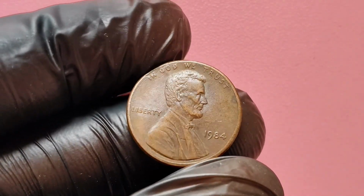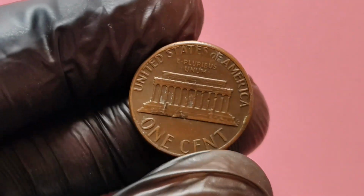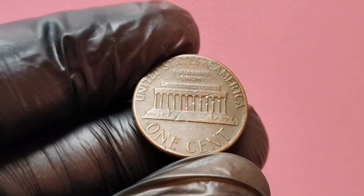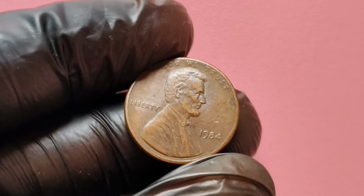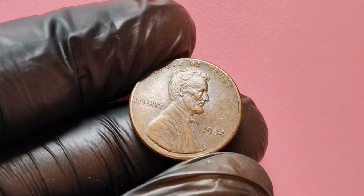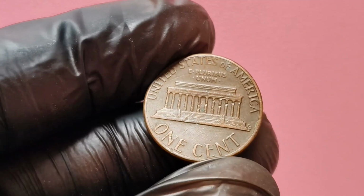The Mint produced billions of these pennies, but a few select ones from this year would stand out, particularly those without a mint mark. Now, let's get into what makes the 1984 No Mint Mark penny so valuable. In general, pennies produced in large quantities tend to have lower values. However, the 1984 No Mint Mark penny is an exception. The value of this particular coin is attributed to its rarity and the conditions in which it was found.